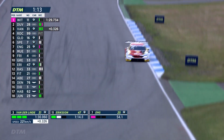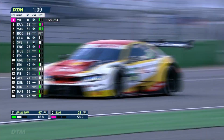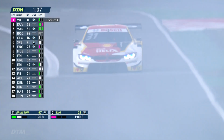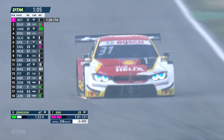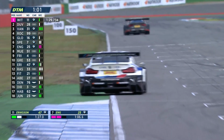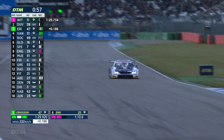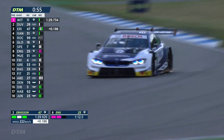He goes to P2 with a 1:29.915, taking nearly 2/10. Sheldon van der Linde, P3, the rookie driver, doing a great job with a 1:30.060. And Philipp Eng, look, continues his quest. This is going to be one to watch. Philipp Eng then with personal bests in Sector 1 and Sector 2.